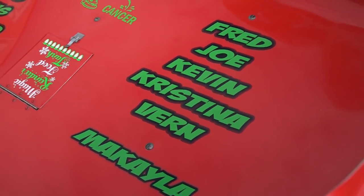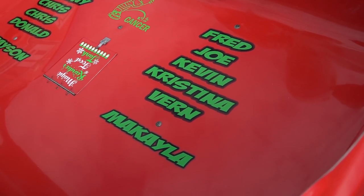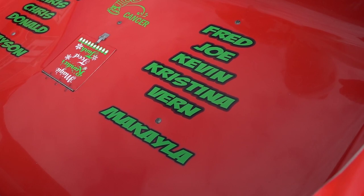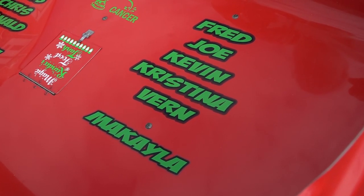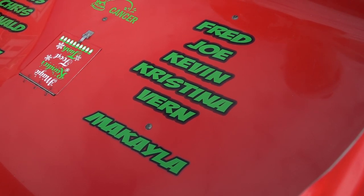Fred Cook, he's another great help. He runs his own car when he can. Tanner Siemens drives for him. He races up here. Joe Kemp.